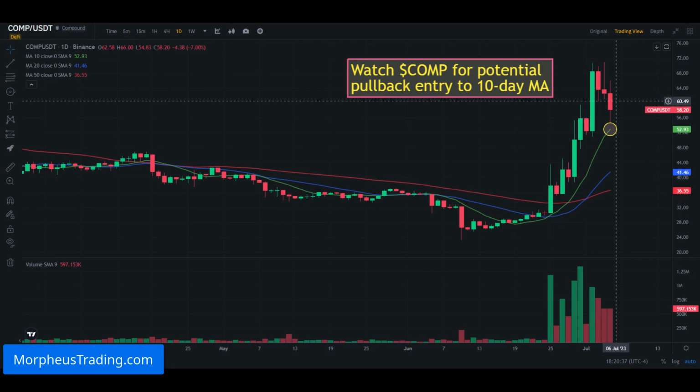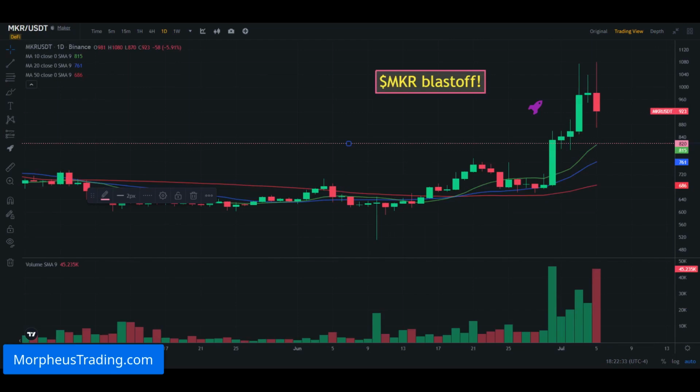Actually, we caught the initial part of this breakout last month and made about a 30% gain in just 2 days. We got out quickly, and now we're looking for a re-entry on this pullback. So we'll send a trade alert to members of Morpheus Crypto if we spot a low risk entry point in Compound.